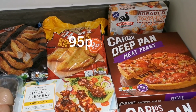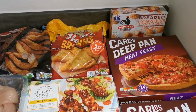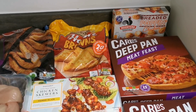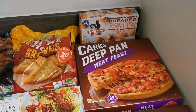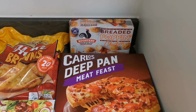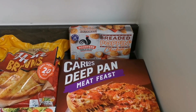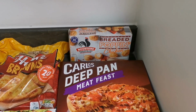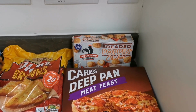Lydia asked for some hash browns. A bit random, but fine. She's been having late starts since leaving school, and also quite late breakfasts, so I'm sure this is just to add to a late breakfast. Some popping chicken, again, can add to meals. Lydia likes to make a dish called salt and pepper chicken, which is basically some salt and pepper seasoning, like Chinese style, with onions and peppers and rice, and normally breaded or battered chicken, so I thought these would be handy just to throw in a dish.